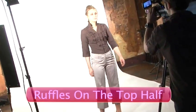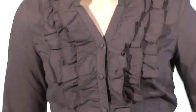Tip 2, wearing ruffles on the top half. If you have a bigger bust in any way, you need to avoid or be careful about wearing ruffles anywhere in that area. Great if you've got a smaller bust, it can be a really pretty look and a really great way to add volume and add shape and fashion trend in this area.